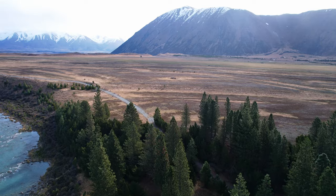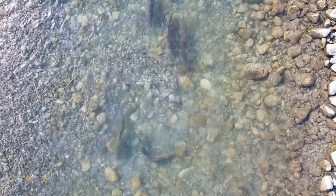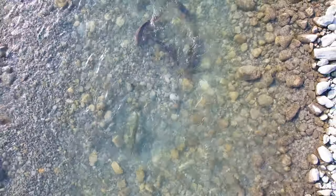Today we are going to be chasing some of the biggest fish in New Zealand's rivers. We're here with Lance and Gareth, and it's going to be a really cool day out here. It is stunning conditions, and the river is looking good, so we're going to get the fly rods out. But I won't be fishing this episode. It's a little bit of a different one.